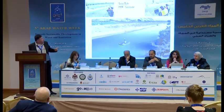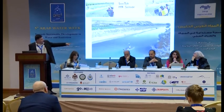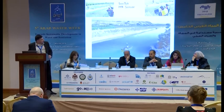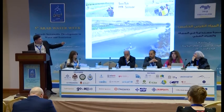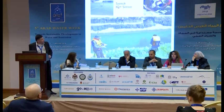Here is how we use this spot in the canal. We put ropes in the two sides of the canal so we can pull this device, this Sontech M9, to measure the flow, the instantaneous flow in the canal. Here is for the IQ.